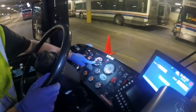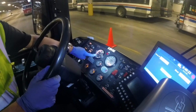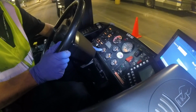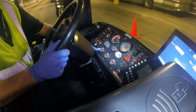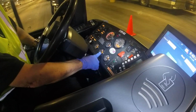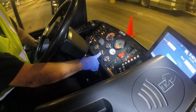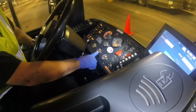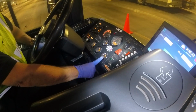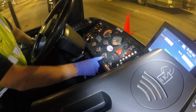The air pressure gauge is between 90 and 120, which means this bus is safe to operate. The oil pressure gauge is between 20 and 40, which means this bus is safe to operate. The water temperature gauge is between 100 and 180 degrees, which means this bus is safe to operate. The battery voltage gauge is between 28 and 32, which means this bus is safe to operate.